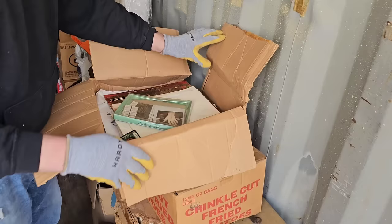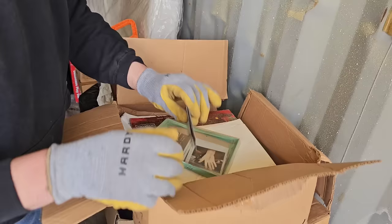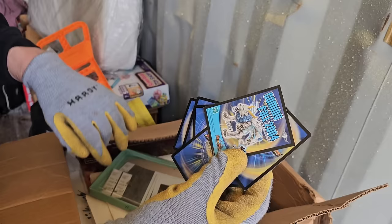Ho ho! I like that sign. Some kind of card game. Duel Masters trading cards. Fall 2004. So that means we could have more cards. Gene Pitney, your special boy.